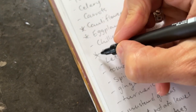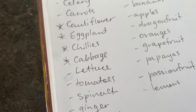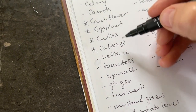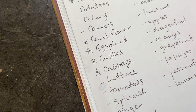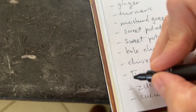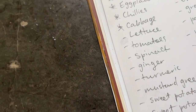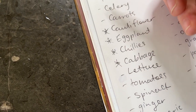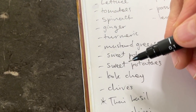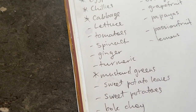I also put a star next to the ones that need to be frozen if they're not going to be used in the next day or so, because things like chilies I find go soggy in the fridge pretty quickly, and also things like Thai basil, that can be frozen. So if it's either something to use pretty quickly or something that needs to be frozen, then I go ahead and put a little star next to it.